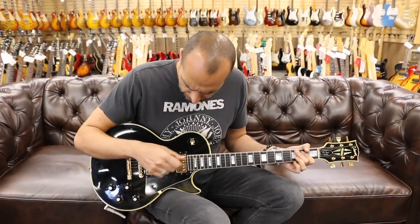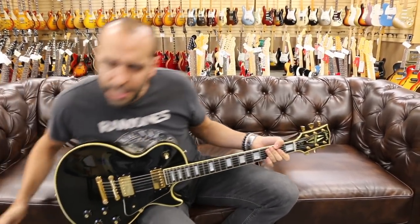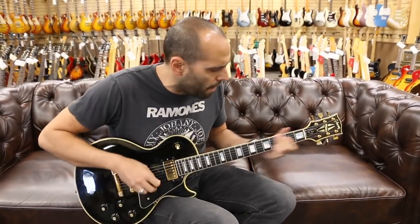Bridge pickup wide open all by itself. We're gonna gain up the amp a little bit. Turn it up to about 6.5. Bridge pickup all by itself.